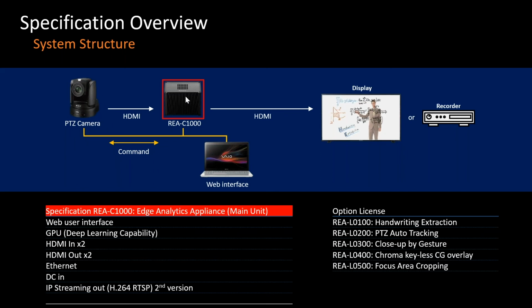A question from Corey. Can the Edge unit take the NDI input, or does it have to be HDMI? So NDI is just a feature of the camera. Basically, the video feed has to be HDMI into the Edge.